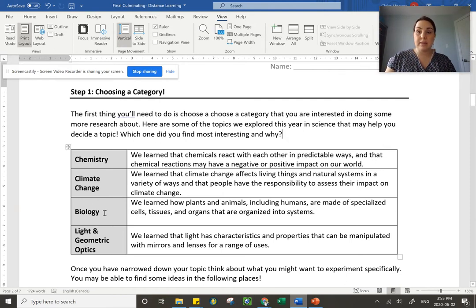So the 4 main themes that we went through this year was chemistry. So we learned how chemicals react with other chemicals in predictable ways, and we learned about chemical reactions that can have a negative or positive impact on our world. Next, we learned about climate change. So we learned about how climate change affects living things and natural systems in a variety of ways, and that people have the responsibility to assess their impact on climate change.